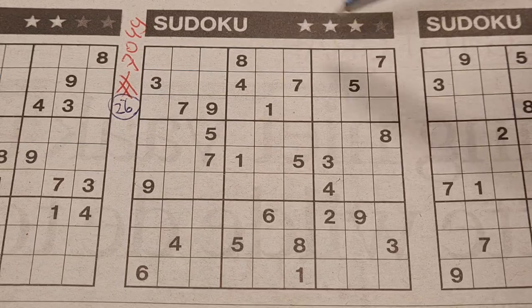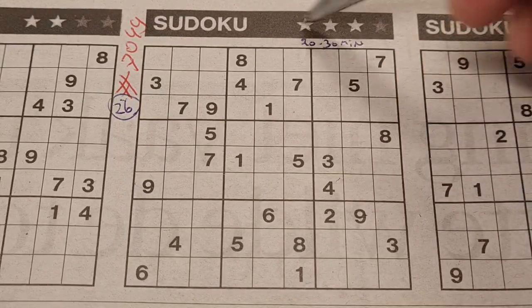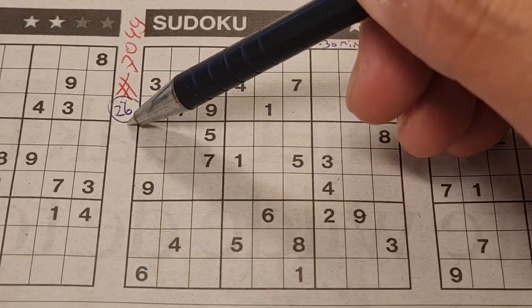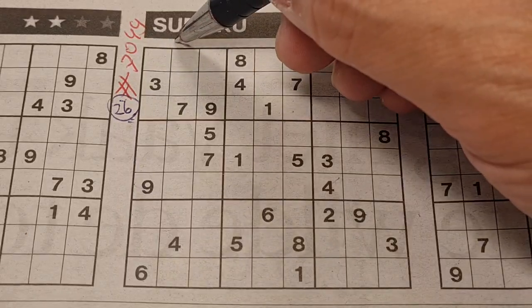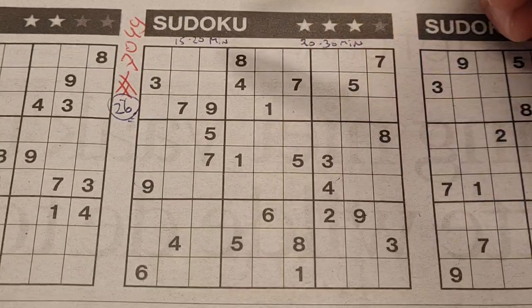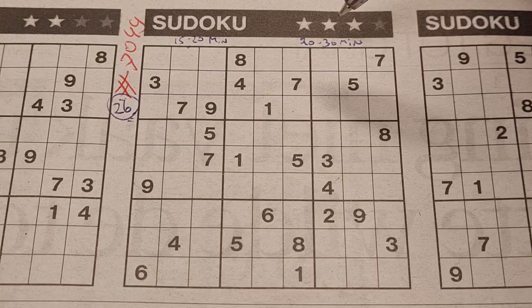But for a 3 stars puzzle, I need 20 to 30 minutes to solve. That's my time limit. But usually the 3 stars Sudoku has 25 printed digits. This one has one more, so it could also be a 2 stars. For a 2 stars puzzle, I need 15 to 20 minutes. We'll see if it's a 2 stars or 3 stars puzzle. Alright, let's get started.